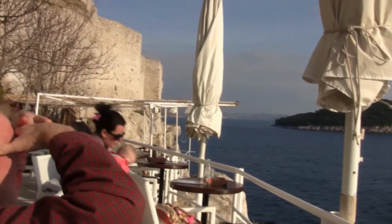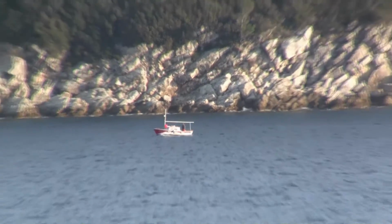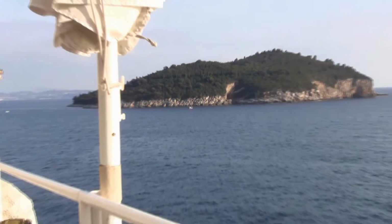Talk about a restaurant with a view. This beats them all. If the beer wasn't so expensive, I would have spent the whole day here.